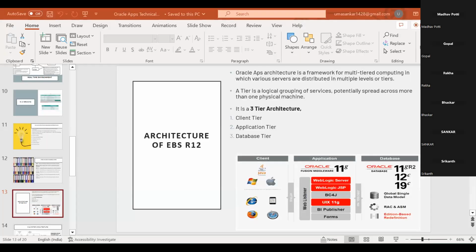First, let me explain how it works. Then we can go to the navigation. Okay. Otherwise, switching to the application is very difficult for me. So if you see this, there is the client application, our application server, and the database server.